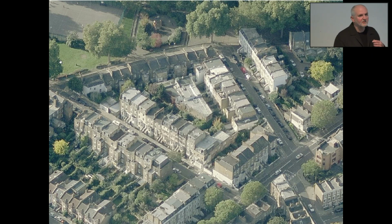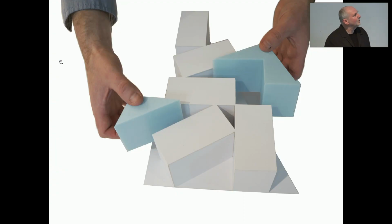And so the question for us, this is in Fulham, you can imagine, a kind of nightmare to get planning for a project like this. What could we do to put homes on this site? This was currently occupied by a mix of workspace and commercial offices and so on. And we would have to think about removing volume.